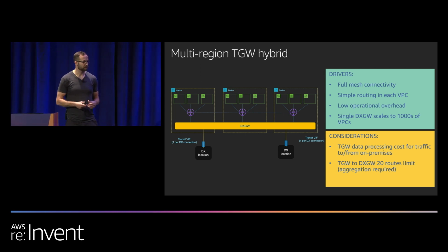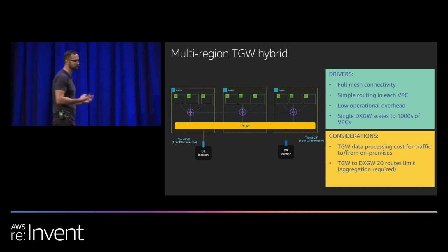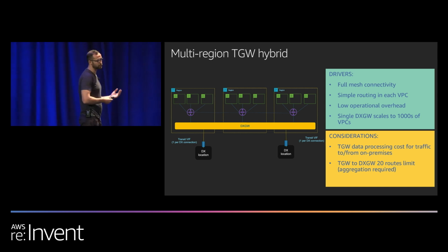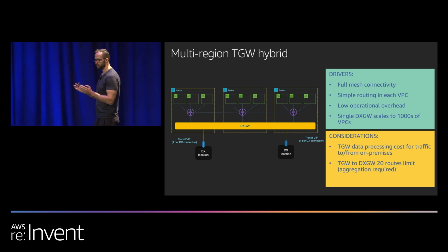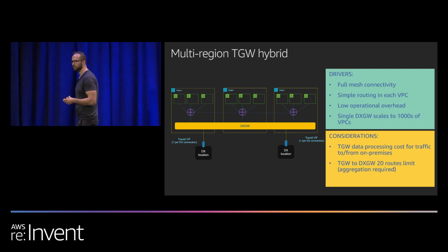But there's some things to consider. There's a data processing charge on the transit gateway that you have to consider in this scenario. And then there's that limit, 20 routes that each transit gateway can advertise back to on-premise. So if you didn't plan it really well and you have addresses of the CIDR ranges of the VPCs that are hard to aggregate, this could be a challenge.